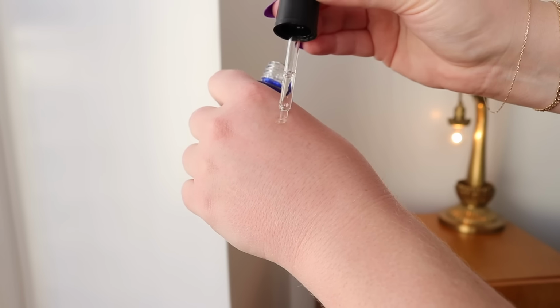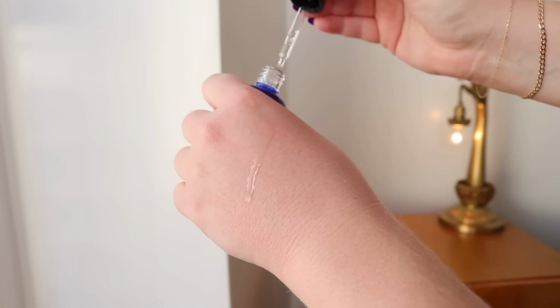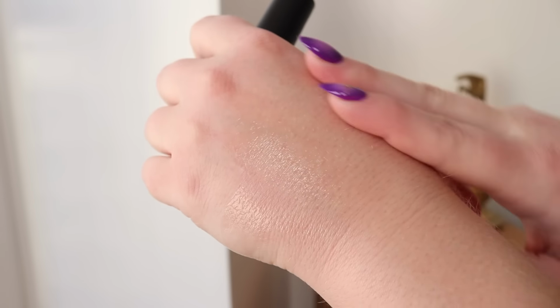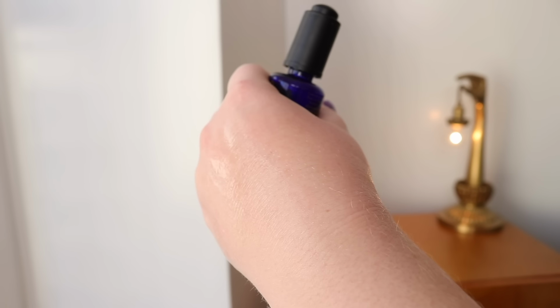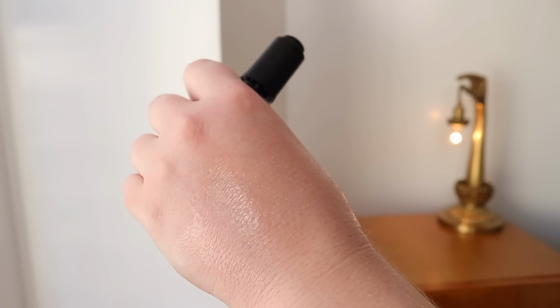I put this on at the end of my skincare routine, so it's the last step, and it smells good. It's kind of botanical. It smells like plants, which I really like. But this just does some magic. I don't know how to explain it. I just wake up with glowy, clearer, more even, also less textured skin. It's just so good.